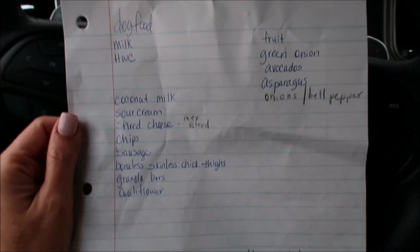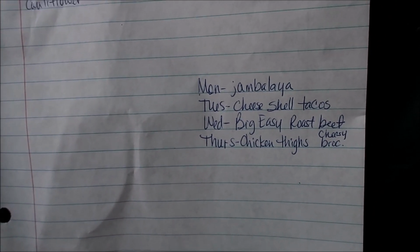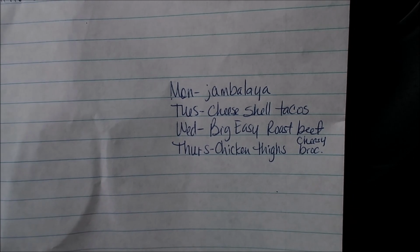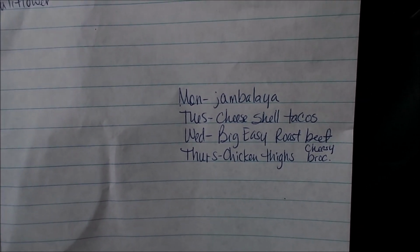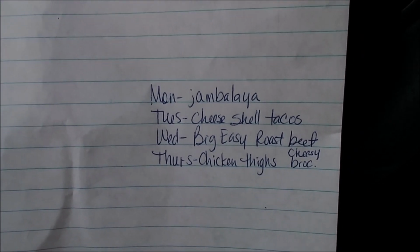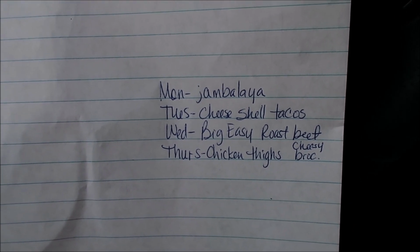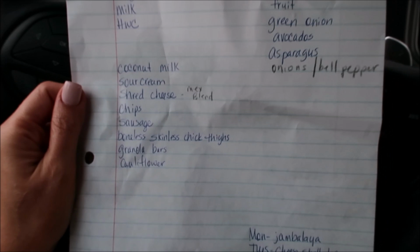I want to show you the way that I set up my list. Every week I will make a list, and I have what I need for Monday, Tuesday, Wednesday, and Thursday this week, but typically it would be Friday through Sunday. And I know at the beginning of the day what we're gonna have for dinner that night. These are the only meals that I plan out, and then I write my list.